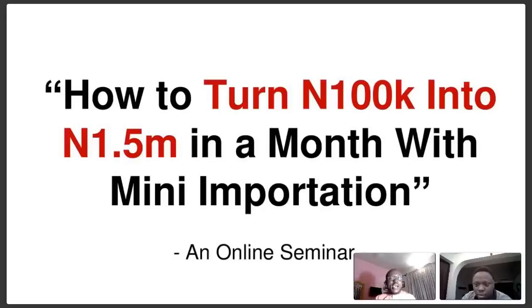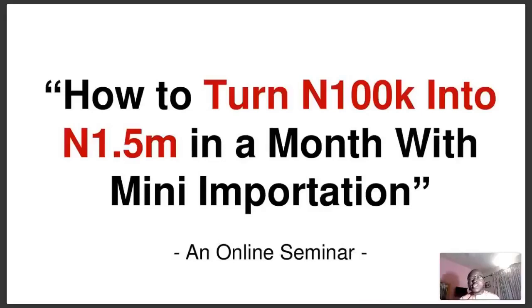All right. And most times people ask me, what exactly is this mini importation business? How is it different from the normal importation they know, the normal 40-feet container, wait for 41 days, 21 days or thereabout, do all the documentation and paperwork and all that. How is it different? Well, it is different in the sense that here you are not doing all those paperwork. You're not going to be waiting for that. You're not also going to be importing container load and then making friends with customs, looking for who to help you in customs and all that.